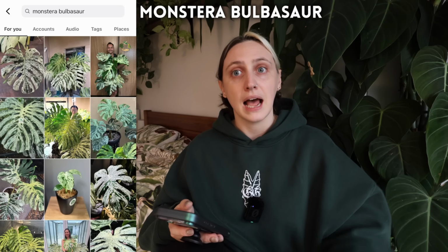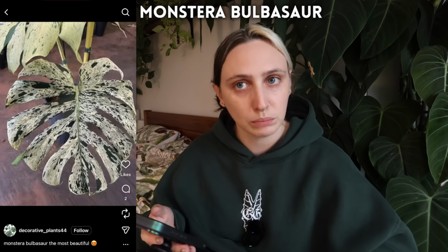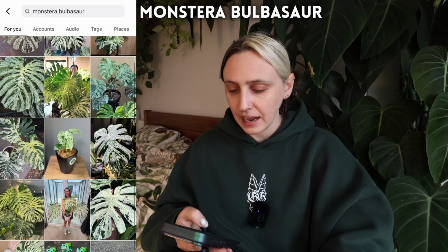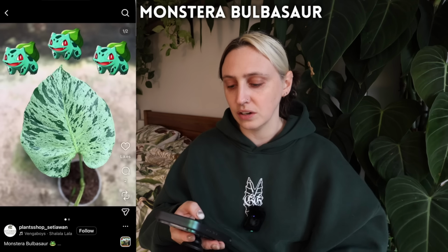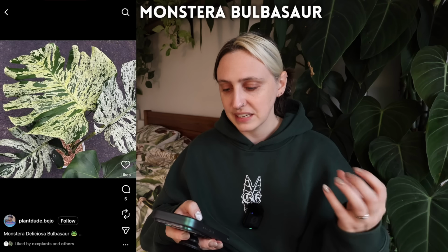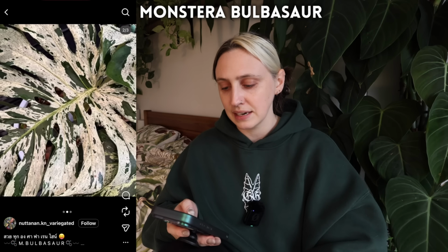Another new one to this list that again was inspired by Kaylee Ellen, because I was watching her tissue culture videos and she showed this Monstera that I was literally obsessed with. So it's a sort of variegated Monstera. It's the Monstera bulbasaur. Holy cow, this thing is so cool. I don't even know how to describe it. It's like minty almost, but it's not the mint. It's still got little bits of sectoral. It looks like a bulbasaur. It makes sense. But this sort of sectoral, creamy, whitey variegation, I am here for it. I would like it, please.